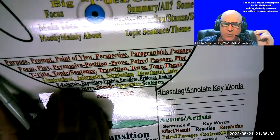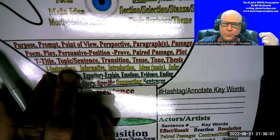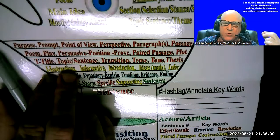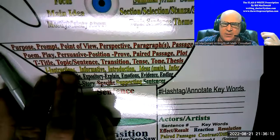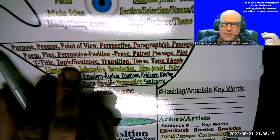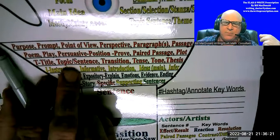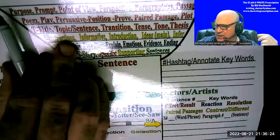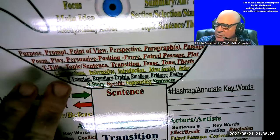And so even though this does look wordy and lengthy, by the time the year is over, your students will be able to understand that there's a lot of reading concepts that are in this hand and this arm that will be easily answered. And again, this reading, revising graphic organizer is included.